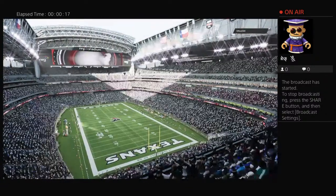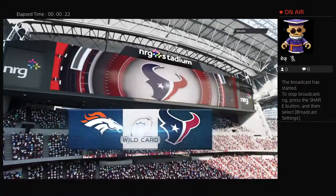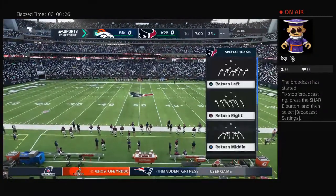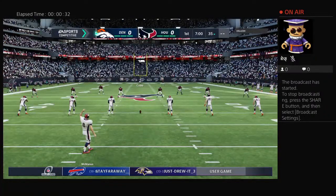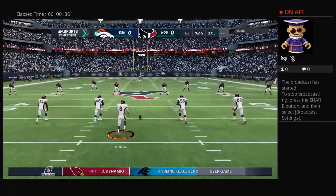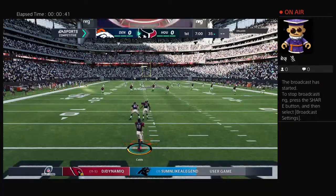EA Sports coverage of the National Football League is on the air. Straight ahead, we pull the curtain on the postseason with an AFC wildcard matchup between the Denver Broncos and the Houston Texans. Brandon McManus to kick off for Denver.